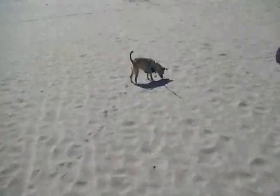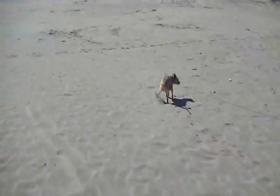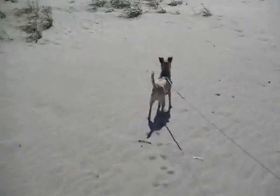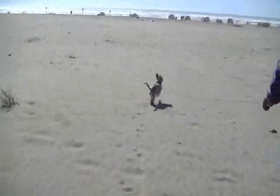And Olive's first time at Ocean Shores. Yeah! Come on, Olive, enjoy it. What was that? He thinks it's it. Come on, Olive. Look at this. Olive's first time at the beach. Is this cool? And they even have horses out here on the beach, which I rode horses out here one time years and years ago.